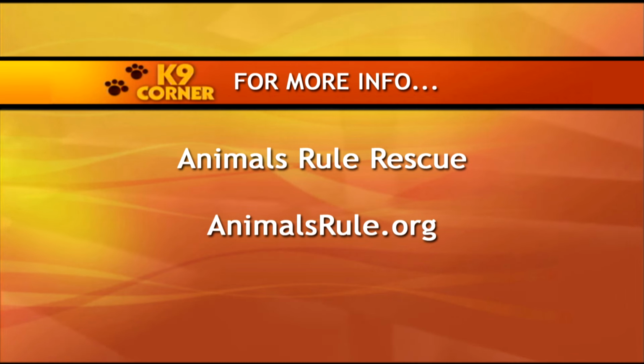If you are interested in adopting any of these dogs, please contact Animals Rural Rescue at animalsrural.org. Those dogs are so cute, and each one would make a great canine companion.